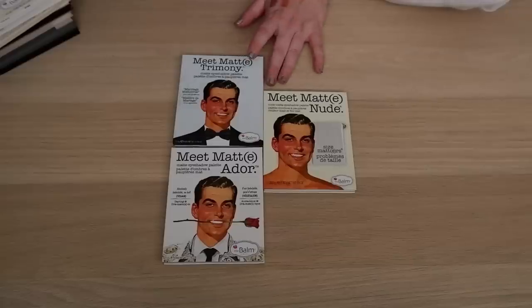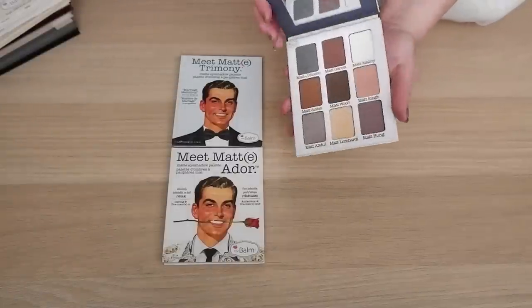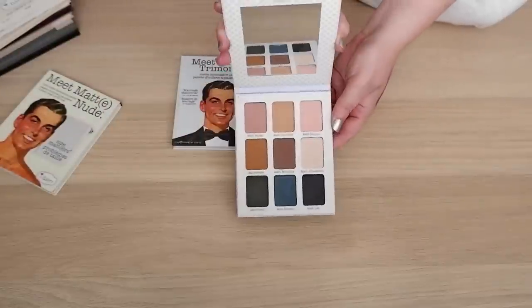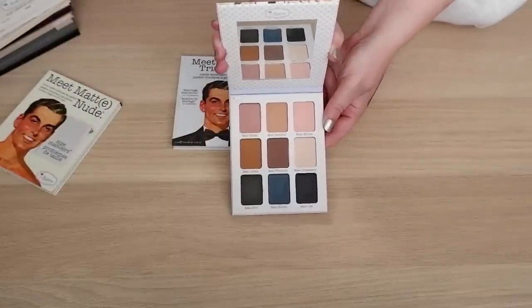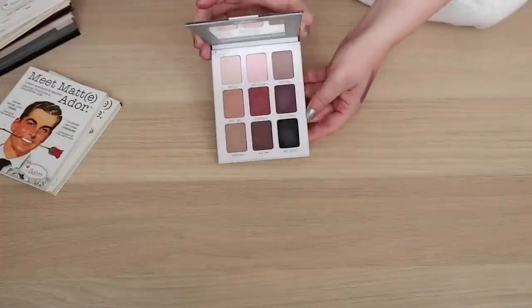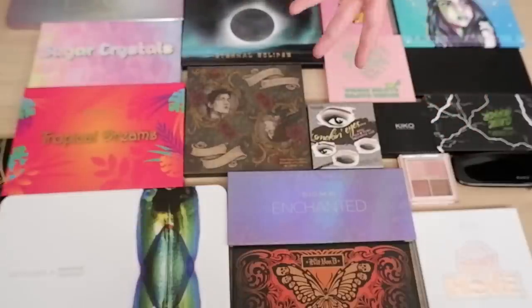Then we have the Matte palette. So Meet Matte Nude, lovely mattes, Meet Matador. This is my favorite one of the three because it has all the shades I like. And Meet Matrimony. Now I knew I would have to give you an overview of palettes where I only have one by a brand.